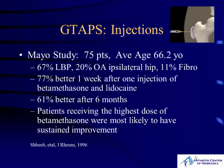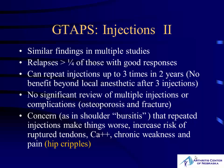And this is a study, again, done by my friend Shabib, where they found that after 75 patients, 77% were better 1 week after injection. And if you looked at 6 months, they still said there was some residual benefit. This was their first injection. Now, patients that received the highest dose of betamethasone, that was the highest dose of steroid, did the best in that group. And similar studies find that people do okay with the first injection.